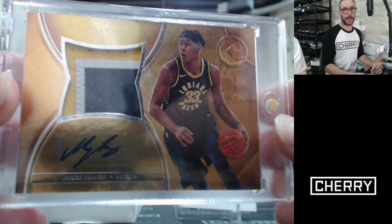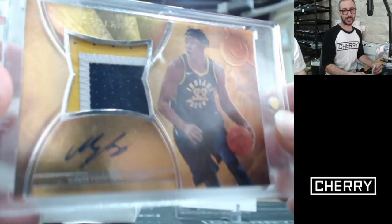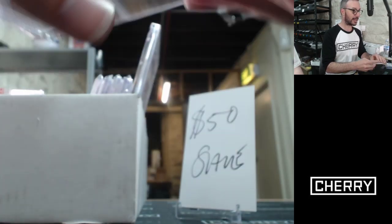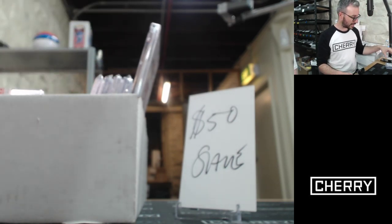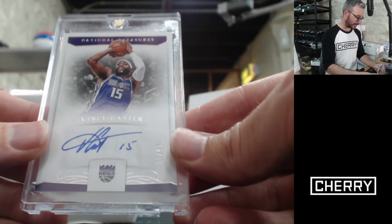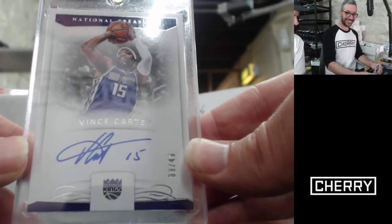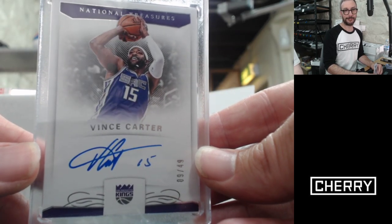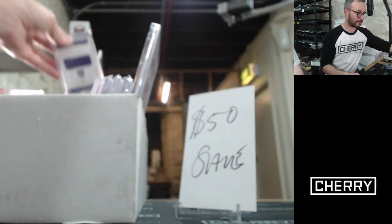Myles Turner, Patch Auto from Opulence. Check out that patch. Number to 25, Myles Turner for the Pacers. Thank you, Singwa. Good testing. Hey, Grayson. Vince Carter, National Treasures to 49. On card auto. That'll sell.